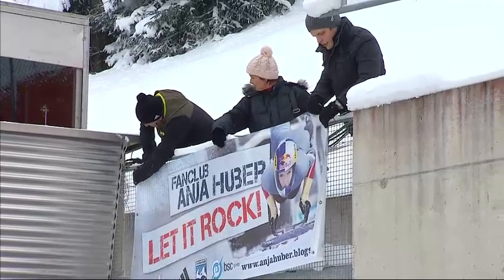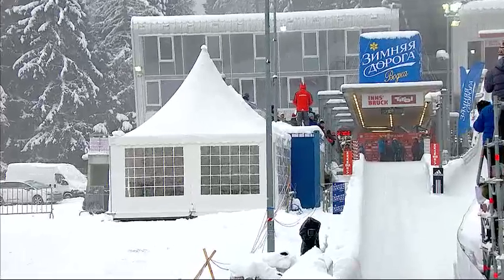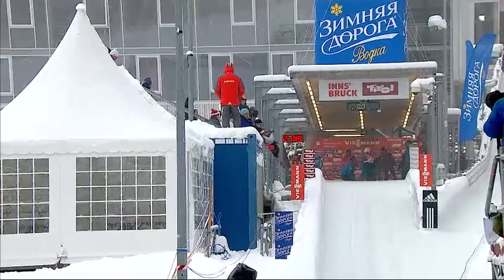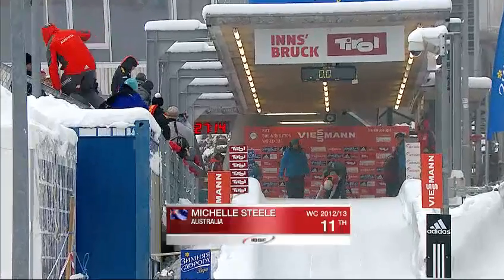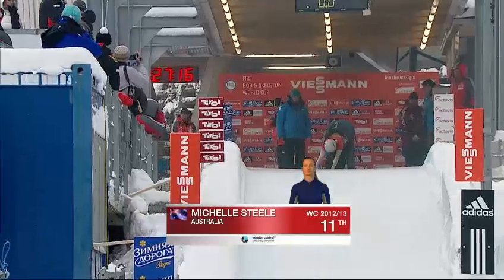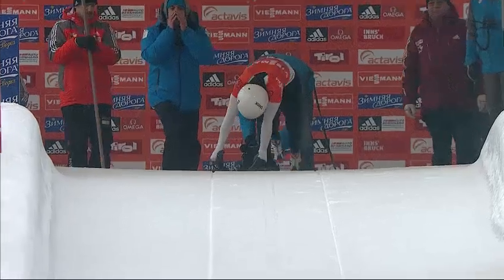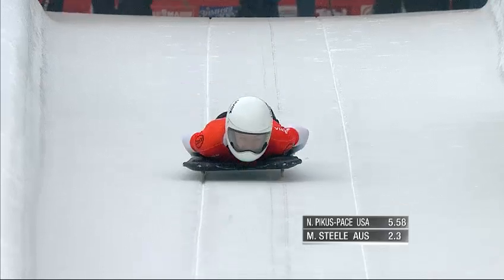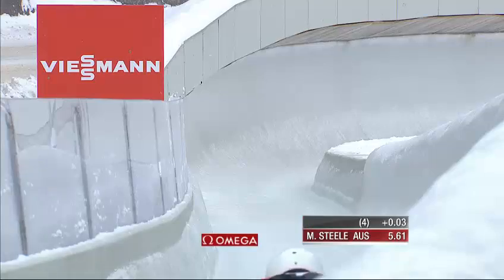Janine Flock, Anja Hofer has natural also a fan club here and we look up again slowly. Wiesmann FIBT World Cup number 8 for the women's skeleton. We're in Igls in Austria, just outside the Olympic city of Innsbruck. 11th of our 26 starters is Michelle Steele of Australia. Best result of the season for her, 5th place in Winterberg when we got to Germany just before Christmas.